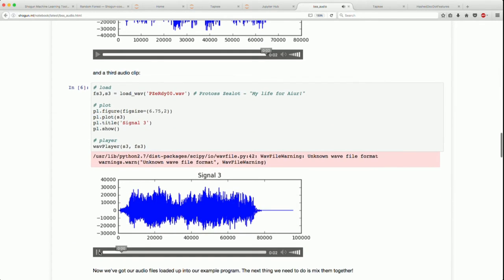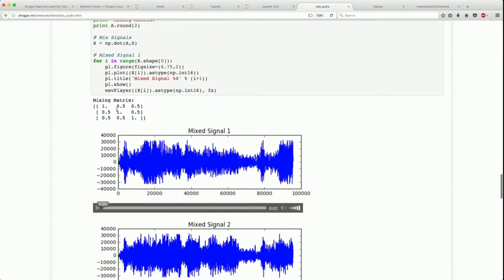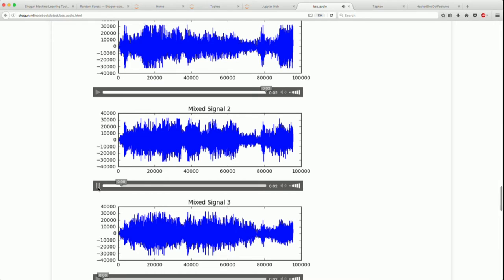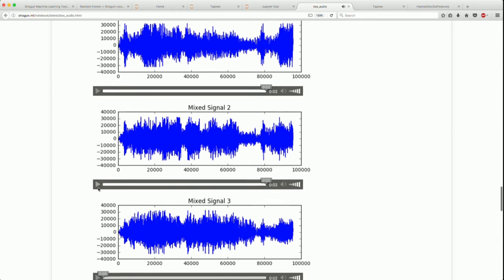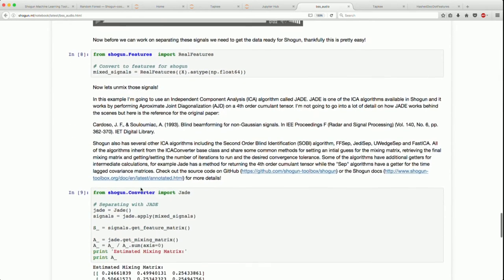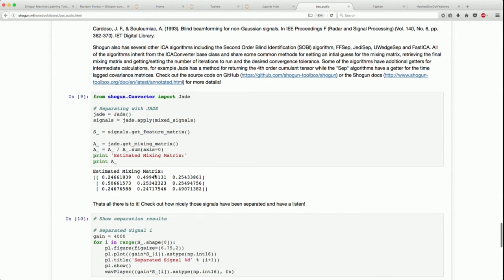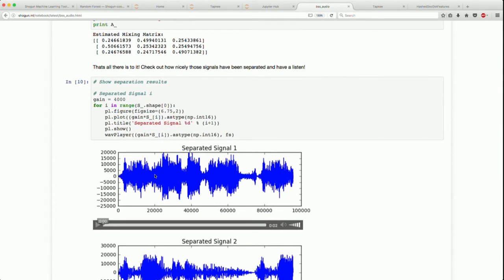And the third one. You take these three signals, and then you do a mix matrix here, and you can use it to mix them together. So this is the mixed signal. You can do various mixtures of it, and then create the input mix signals. Take it as a simple feature set of doubles. Then you train JADE, an independent component analysis. It will give you the estimated mixing matrix. And then if you apply this estimated mixing matrix to your input vector of the sound, you should be able to get back the original sound.